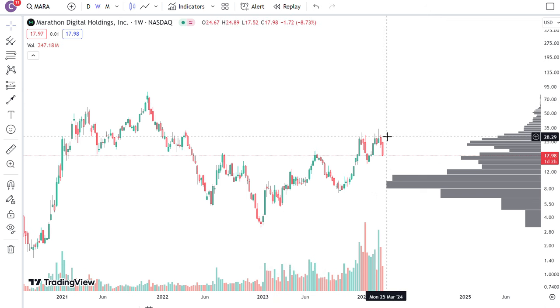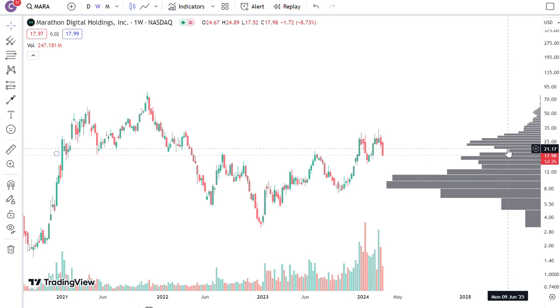Even though it's been finding a lot of resistance here, as you can see, there's a lot of price history here, which is also shown here at the volume shelf. The volume shelf is around 21, and the top of this volume shelf is around 30. So between 21 and 30, this whole shelf right here has been pretty strong resistance. It's been pretty hard for price to get over.